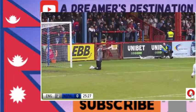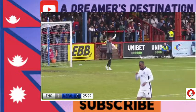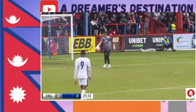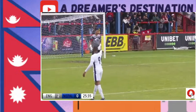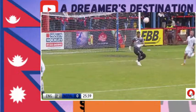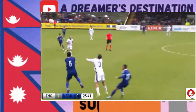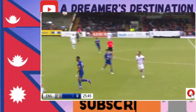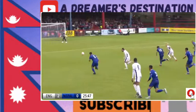Well, several thousand Nepalese people are here in Aldershot from all over the UK to witness this historic match between England and Nepal. But to beat England would be very good, of course, but since we have already conceded 2 goals, it's not easy as we think, is it? It is. It's fantastic to see our Nepalese crowd getting behind them now, despite being 2-0 down. That's what they need to do.